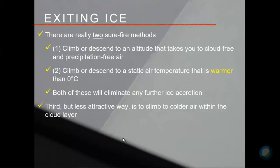As you continue to climb, you're also increasing your angle of attack. We find that most icing incidents and accidents start to happen when you increase your angle of attack. That stall speed starts to increase because you're collecting ice, and your stall speed and your actual speeds eventually start to meet with each other, and that's when you get yourself into trouble, lose control of the airplane, and bad things happen at that point. So I don't really like the climb into colder air approach.